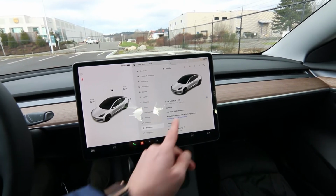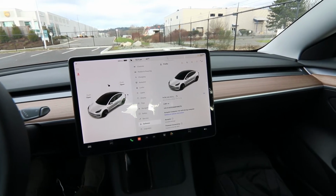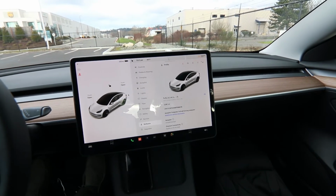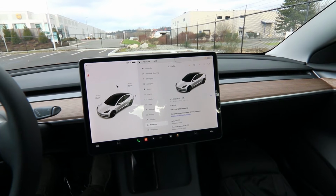The Standard Range Plus is rear-wheel drive. It has a range of about 250 miles. The range varies by years. Obviously, the newer ones tend to have longer ranges than the earlier ones. So this has a fully charged range of about 250 miles.